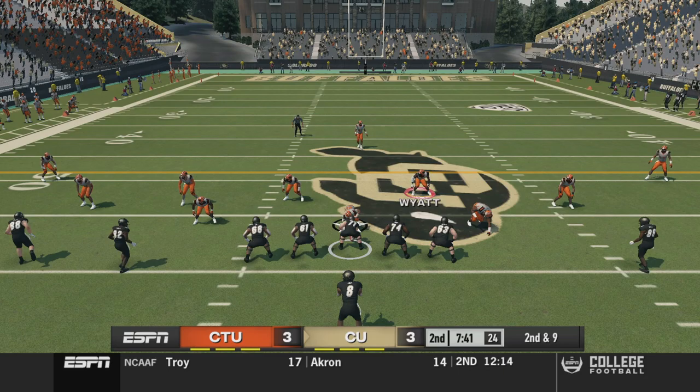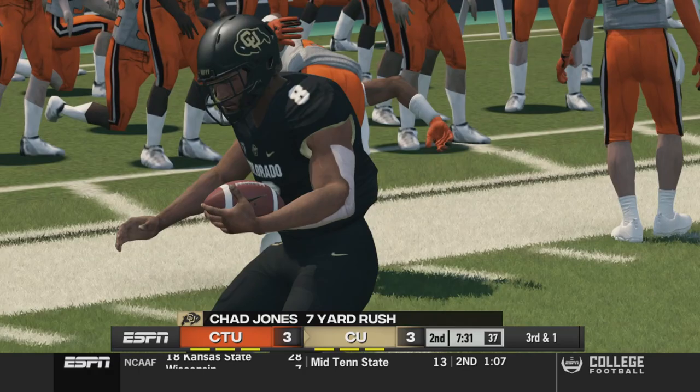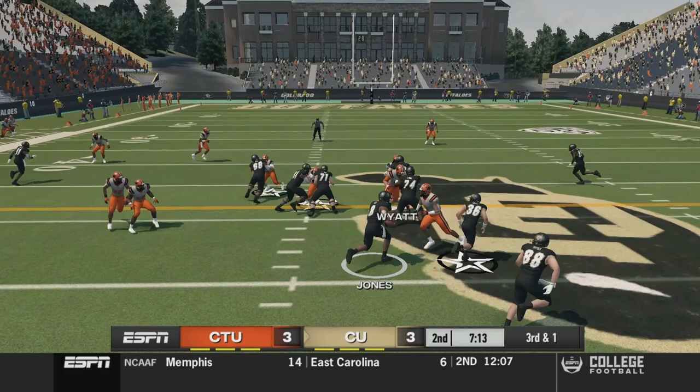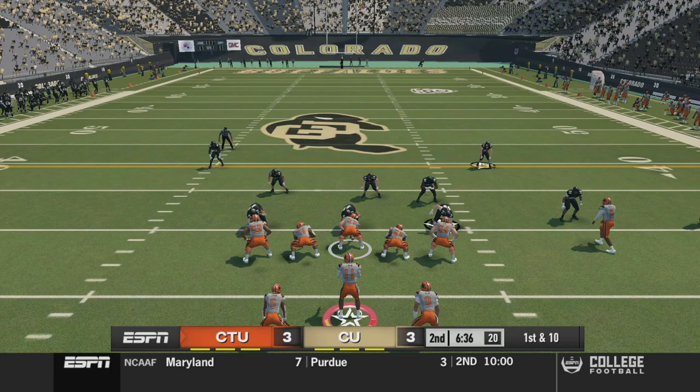Both teams playing good defense so far. Here is Johnson with a keeper up the middle. He breaks one tackle and gets tackled for about a 7-yard gain at about the 50-yard line now. Now another option. This time stopped in the backfield. Jamarcus Lexington comes up with the stop. Sure tackler at outside linebacker. And now we get another punt here. 6.5 to go. Can we put together a nice drive here?